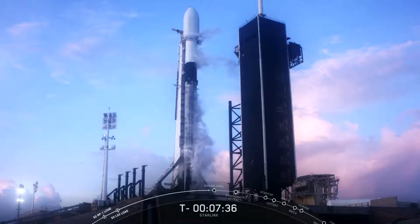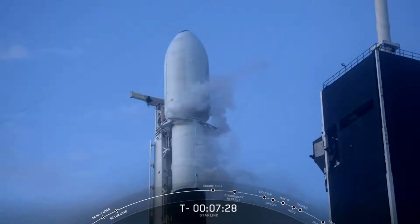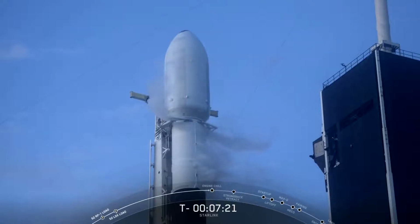Falcon 9's second stage. It has a single Merlin vacuum, or MVAC, engine, which is actually hidden from view inside that black interstage. And once the first and second stages separate about 2.5 minutes into the mission, the Merlin vacuum will ignite to carry those 60 Starlink satellites onto a circular orbit around our planet.